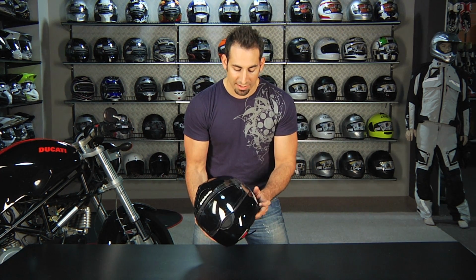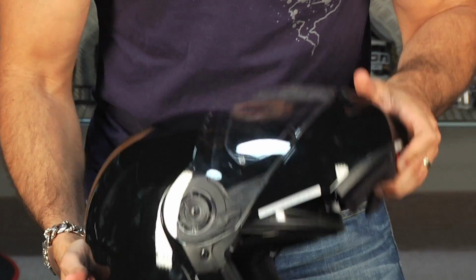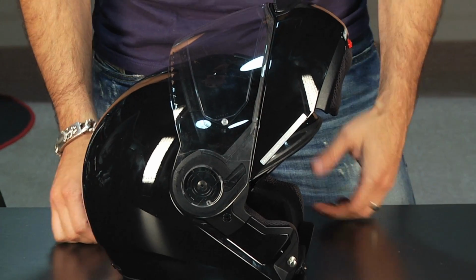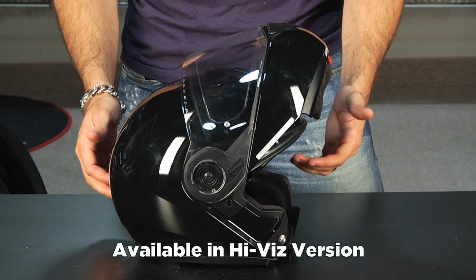The face shield's great, the Pinlock system's great. I really think that from a modular standpoint, again, I'll reiterate it, it does live up to the hype. We haven't had anybody that's been disappointed with them, and especially with the Hi-Viz option showing up, a lot of people have been really excited about it.